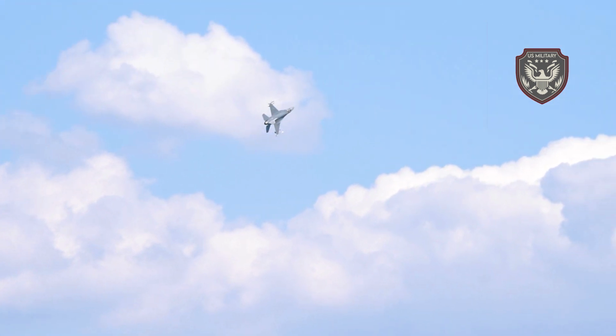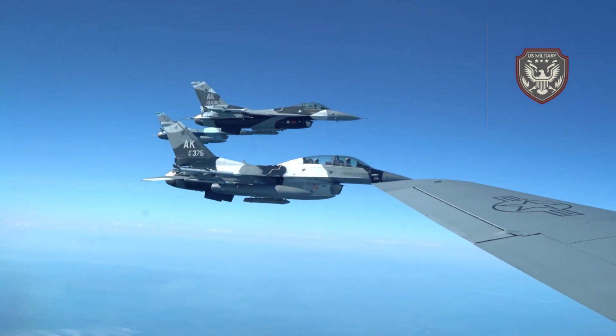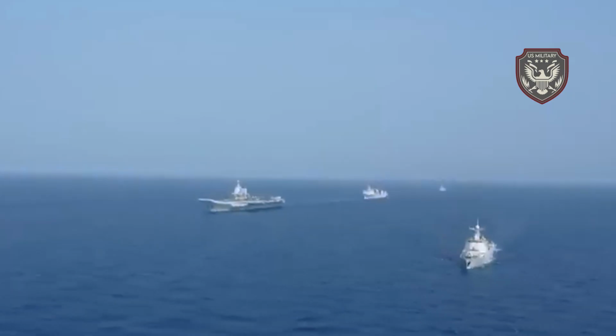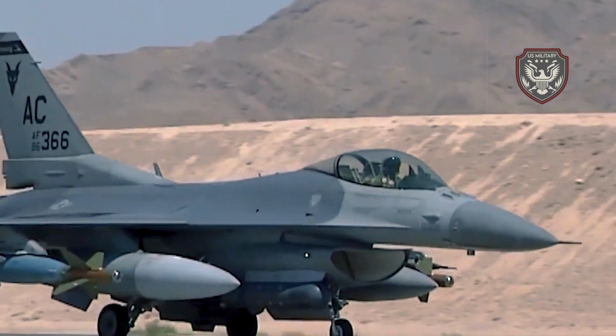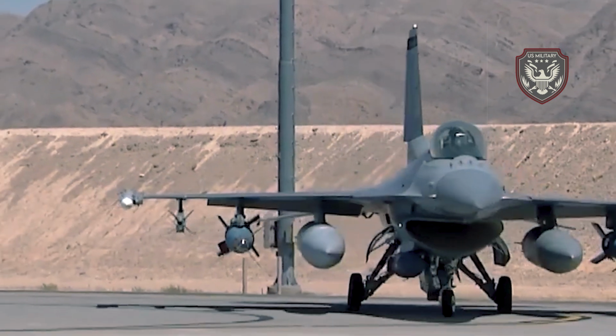The United States Air Force has deployed F-16 Fighting Falcons from Europe to the South China Sea, in what's seen as a response to China's growing military presence in the region. The deployment marks a significant escalation in tensions between the two nations and has raised concerns about the potential for military conflict in the region.